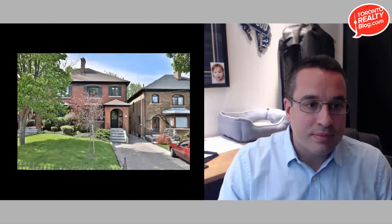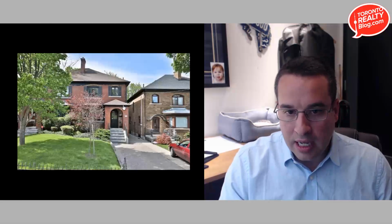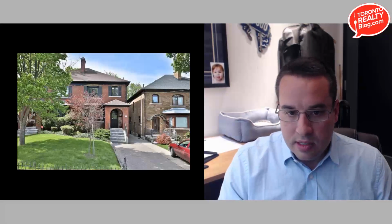Let's see the photos. Okay. Real parking. Fantastic. I really like this. I like red brick, too. Is that a Japanese red maple?